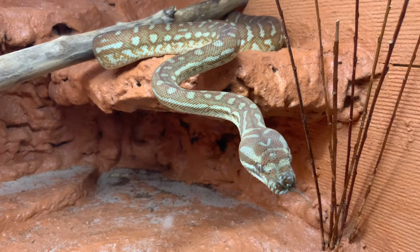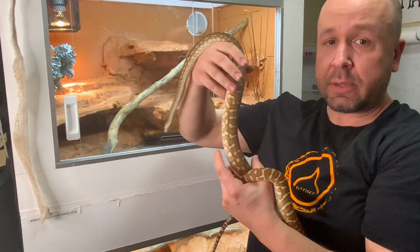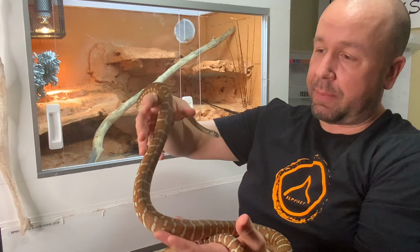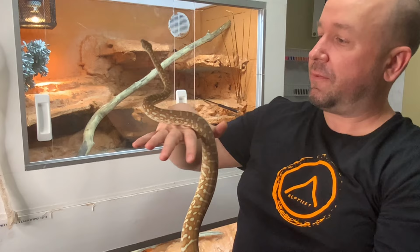So as you can see, Donna is by no means full grown. We've had her for just coming up on a year, so this is about a year old. As you can see, a nice size snake as it sits already. The females obviously get a little bit larger than the males. They'll get about three times the size roughly, much girthier in terms of snake. Again, think boa constrictor when you're thinking full grown size.